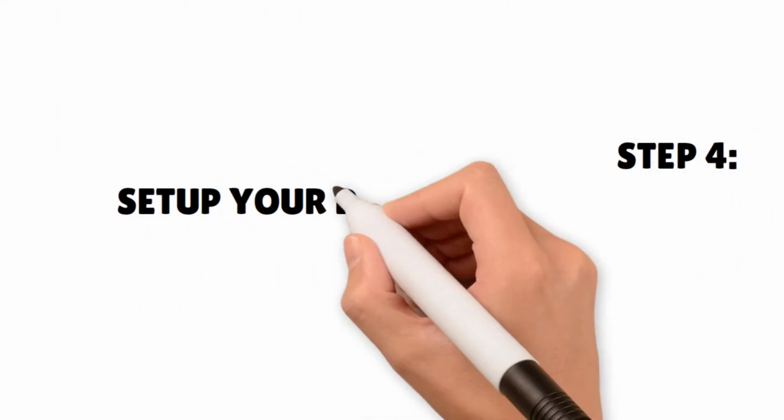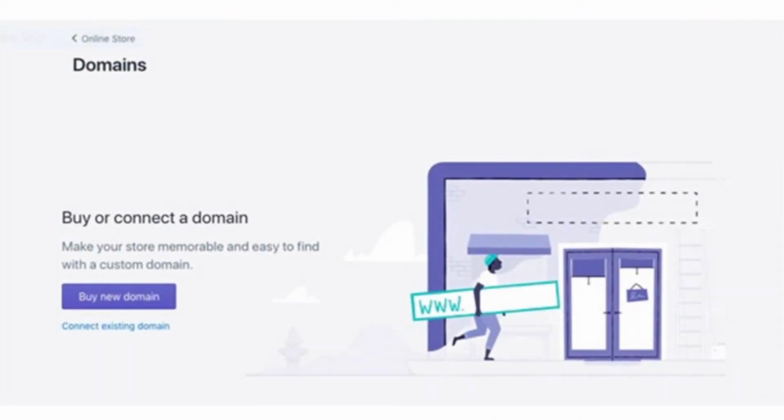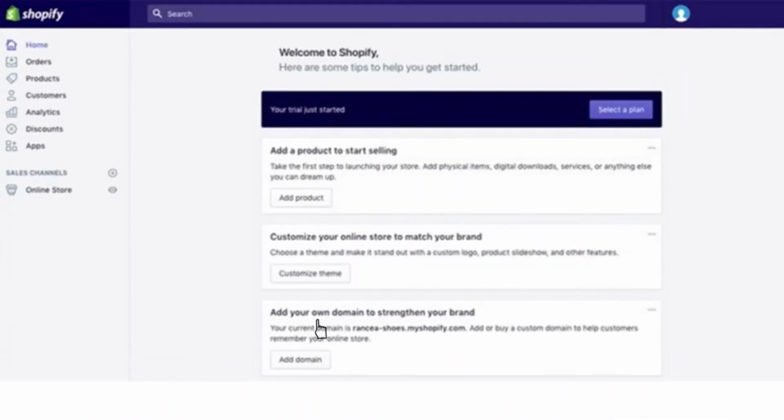Step number 4, you want to set up your domain with Shopify. After you choose your template and design your website to your liking, it's time to select a domain to make your site official and make it live. So domain means your www.whatever, janepizzas.com. You want to go back to the dashboard and click on the spot that asks to add a domain. And you have it on the screen here.